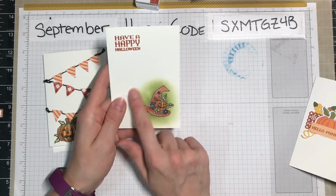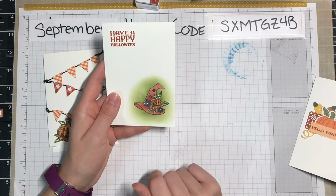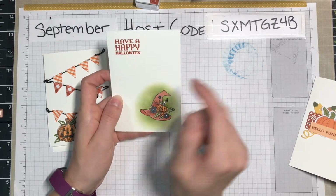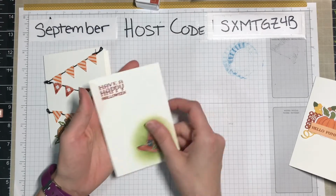So that's what I did, but before I did that, I actually used a sponge dauber, kind of sponged on a bit of a circle-ish shape. You probably didn't have to. I could have done like a back and forth look. And then just that sentiment there in the center. So nice flat card, again, mailable.